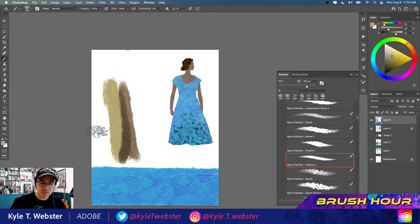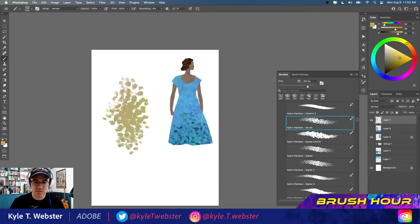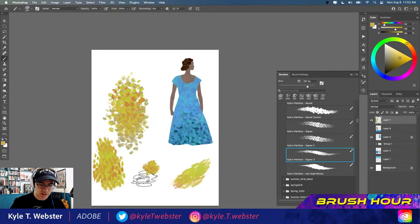I got one more important thing to mention here about these brushes. Now you'll discover the rest on your own. Of course, we have Seurat for that pointillism that we all know and love. Sunday Afternoon on the Island of La Grande Jatte, big famous painting. You got Seurat control, it's going to give you a lot more control with smaller dots. Signac, more pointillism, different shape. Got three of those for you to play with.